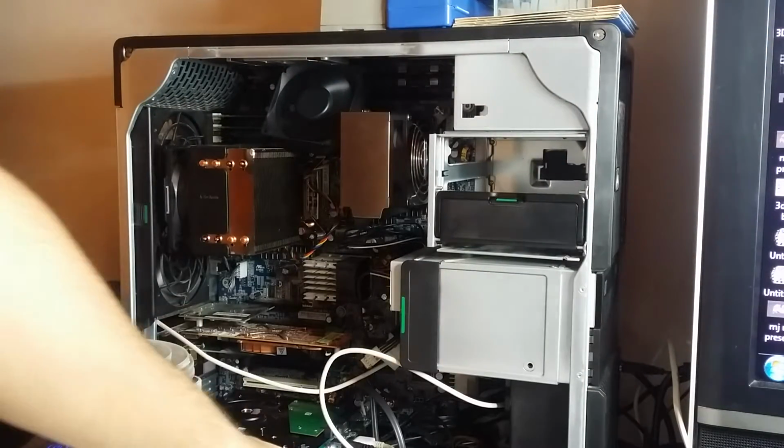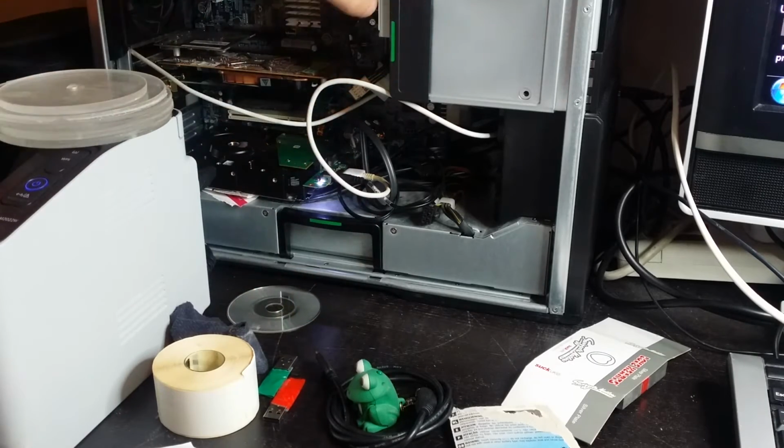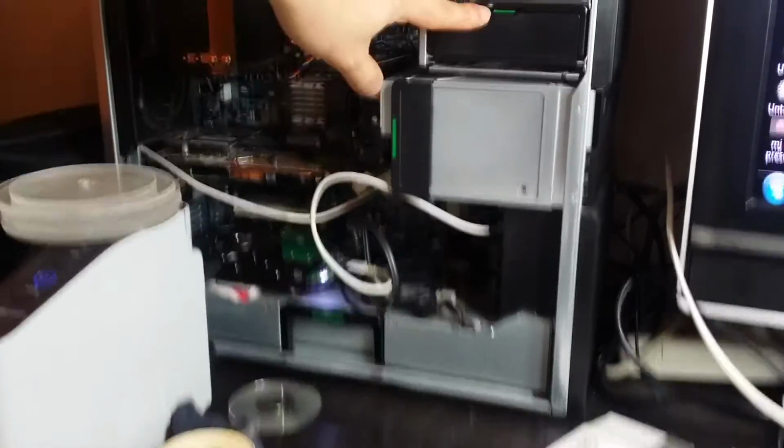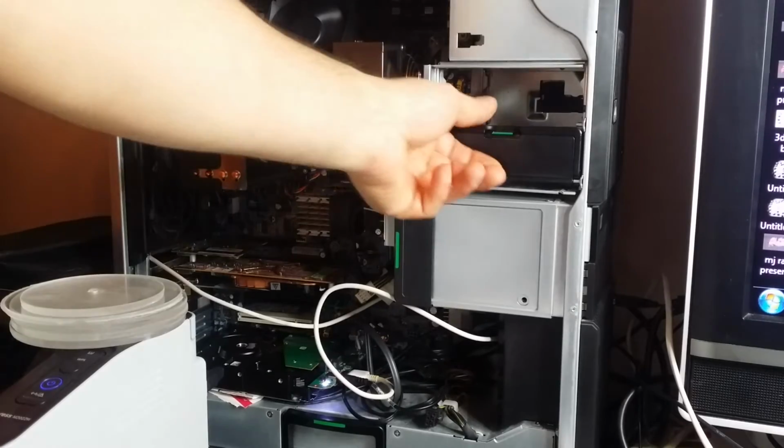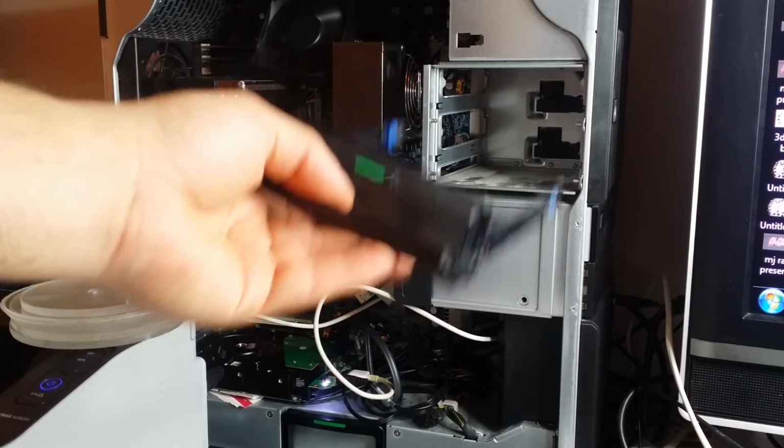I'm not going to take it out, but the power supply at the bottom here, as you can see, anything with the green indicator there means that it's user serviceable. So if I push this down here, I can pull the hard drives out.